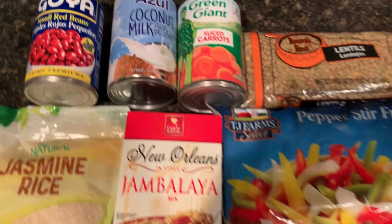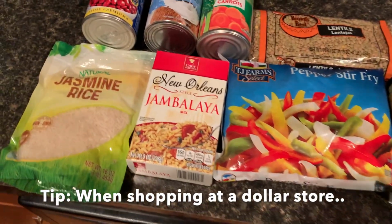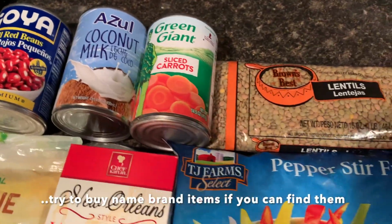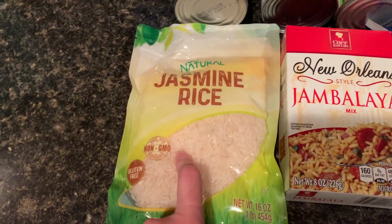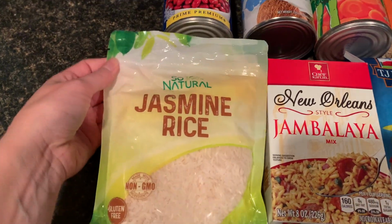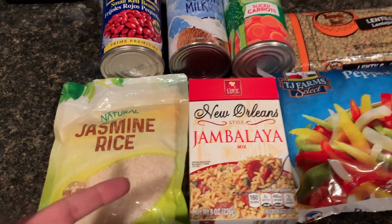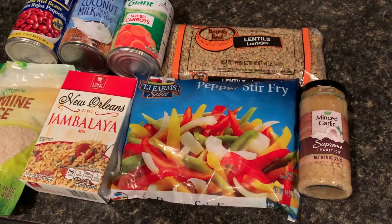Okay, so this is everything that I ended up with from the dollar store. I was a little disappointed I didn't see much that was different from the other dollar store that I went to, or the Dollar Tree. I did see this was a little bit newer. I didn't see this at the last place, and they did have quite a bit of Thanksgiving stuff in. So I assume that eliminated some of the other things that maybe were already there.